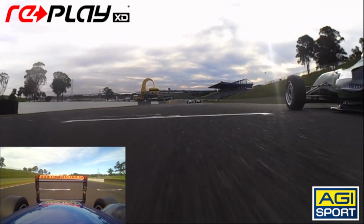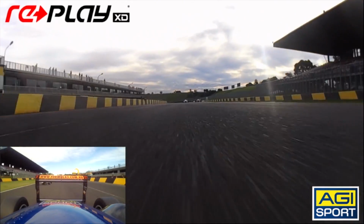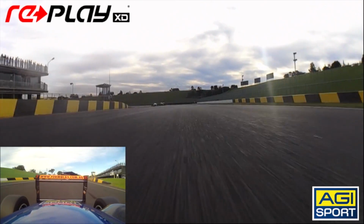Got through most of the pack fairly quickly. We got one car per lap up to about lap 5, and then the last 2 cars were a bit of a challenge.